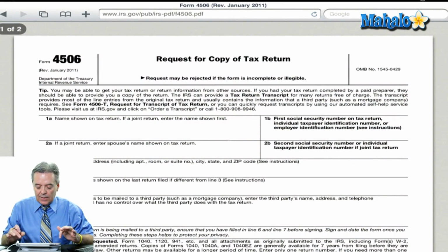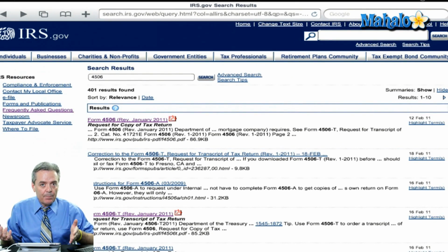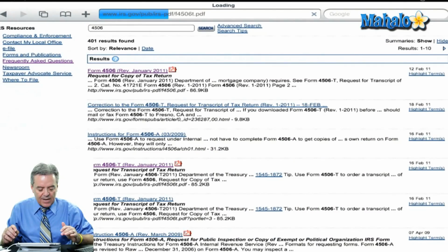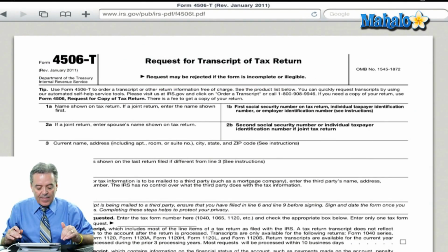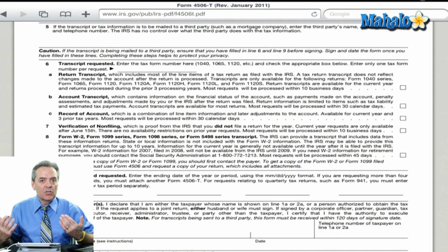back to you. Now there's another option here, other than just getting a complete new copy of your tax return. There's also a form you see here, Form 4506T. Now that form just gives you a request for a transcript. So they don't send you actual copies of the pages, the copies of the forms, but they can send you things like your W-2s, how much was included on this particular line item, how much you ended up paying.